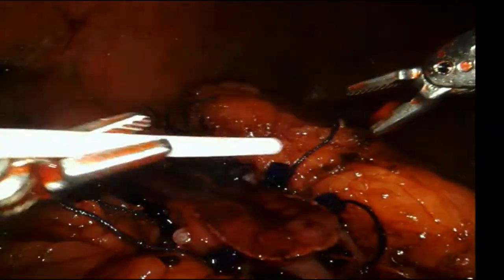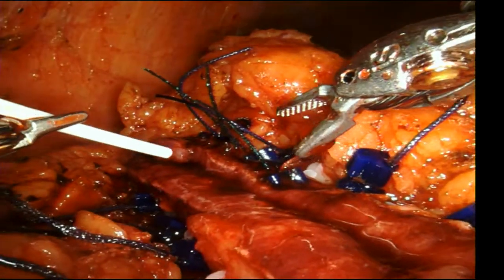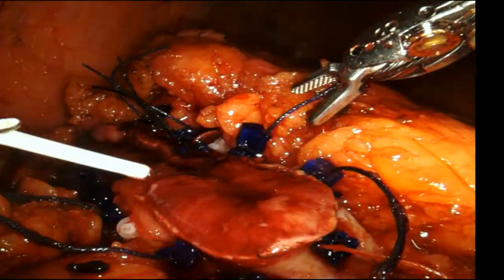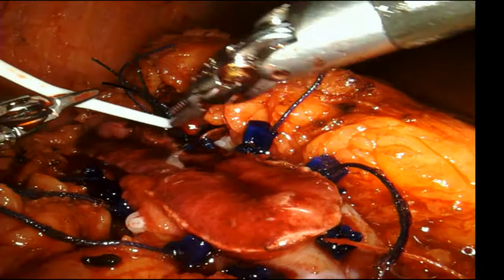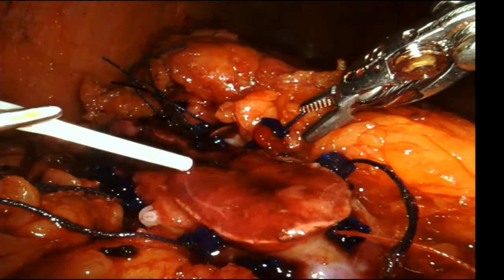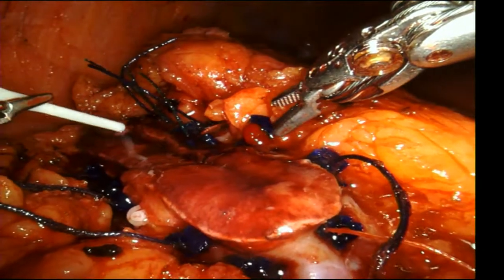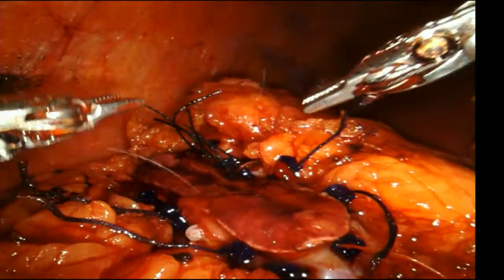Yeah. So this is just the last time I looked at my data, but basically we're into the collecting system about 2/3 of the time, but we only leave a drain about 3% of the time. And my urine leak rate is less than 1%. Again, because of this stitch. I believe it's because of this stitch. I mean, Jay, you very, very infrequently, yeah.